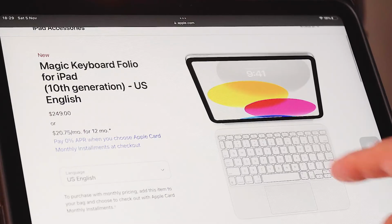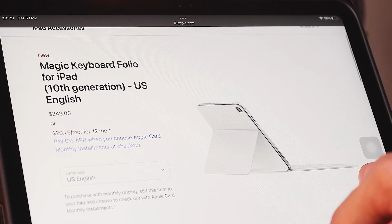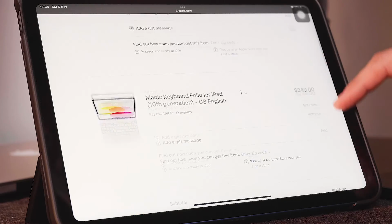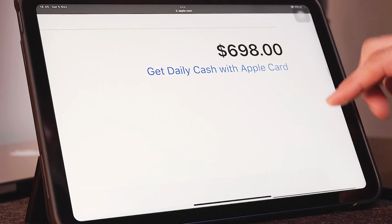But I must address the elephant in the room, and it would have to be the cost of this keyboard that comes at $250. This means that the basic iPad with 64GB of storage and this Magic Keyboard Folio would cost $700. That's a wild amount of money, and you could get an iPad Air and a second generation Apple Pencil for just a little bit more, or pick up a solid Windows laptop if you're going to be doing a lot of typing. But I won't say more on this keyboard until I get it.